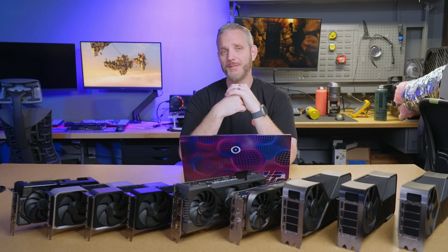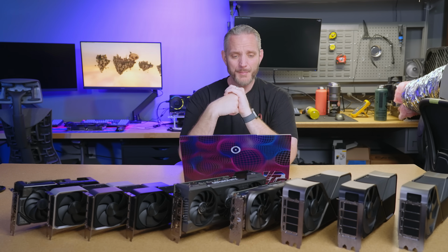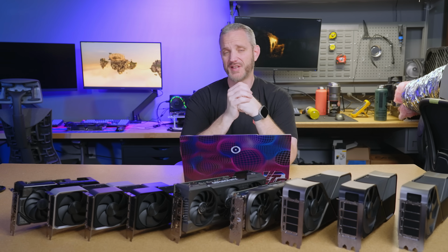But there are some leaks out right now from a very credible leaker that has been pretty accurate over the last few generations of cards, talking about the Super series of cards that are getting ready to come out. So if you thought one new NVIDIA graphics card was going to be kind of like, when it comes to testing, we've got potentially 4 new cards coming out.